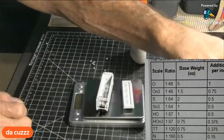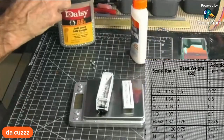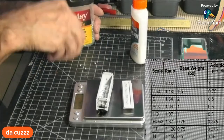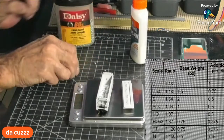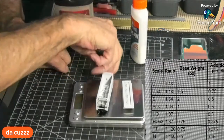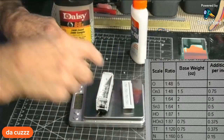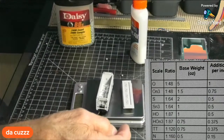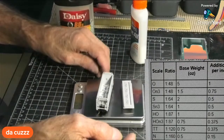We already increased the weight by as much as they say we should do it. So we're actually pretty good here. Come on, get in there. Now I do have the top of it sitting on here with the couplers and wheels. So I am weighing the entire car.